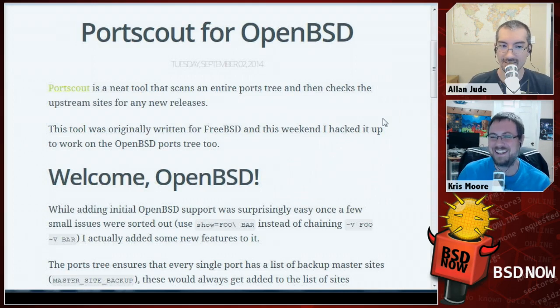Yeah, so Port Scout is a popular utility for the FreeBSD ports infrastructure. What it does is it scans through all the different ports and looks at the dist files, the file you actually download for the port, to compile the package or the application to install it. It looks at the FTP mirrors or the websites or whatever and tries to figure out if there's actually a newer version than the one that the port's using. So the idea here with Port Scout is to send the maintainer of a port a message reminding them, hey, there's a newer version of whatever application this port's for that's been released. You should go update your port.